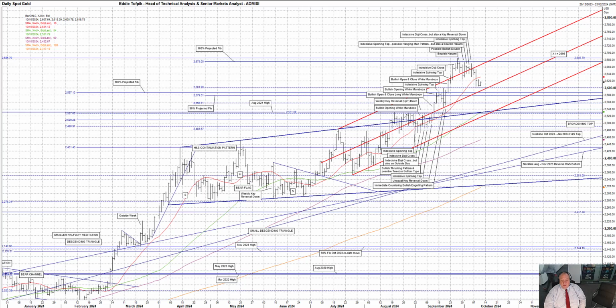The primary target in the 26.28 area was achieved 2 weeks ago. And so far today, a further basing action just above the lesser projected Fibonacci line, but still within yesterday's range.